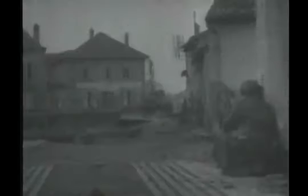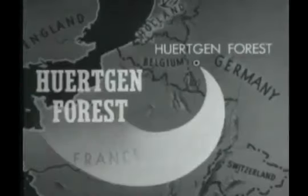Infantrymen take cover as they move through the streets, alert against snipers who may have been left behind by the retreating Nazis. A typical fort, strengthened by the Germans after its capture from the French. Active resistance in Metz ended 22nd November.